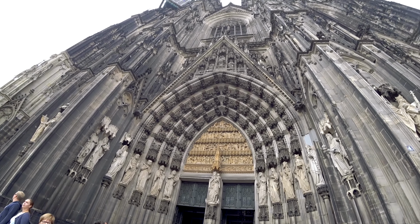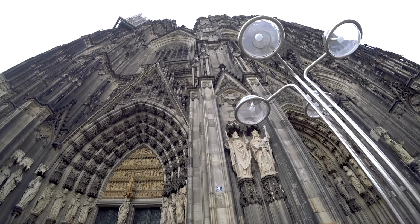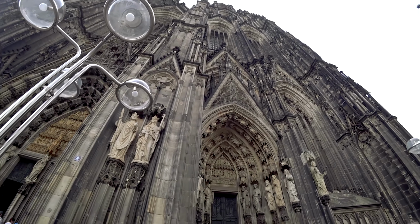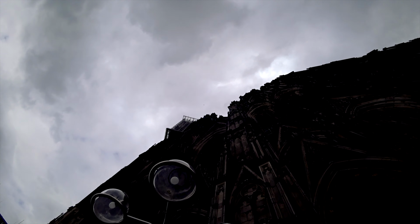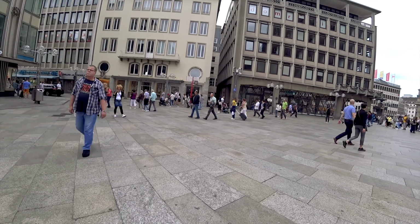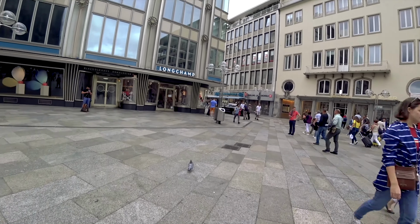It does cost a little bit of money to use the restroom, which is actually kind of common in Europe, which I guess makes sense. It wasn't much, maybe like 0.5 euros or something like that. So we experienced that, and then we make our way over towards this restaurant over here, which is what we're doing now, as we're checking out the area outside the cathedral.